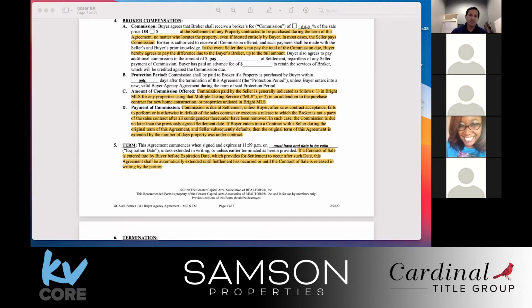So this protection period is very important that you put on there, because the buyer may look at this and say, well, there's no protection period. I like that property. I'm just going to end this agreement and I'm going to go and deal directly with the seller. Just make sure you have something on here so everybody has an understanding that properties that you're showing, you're owed commission for, even 90 days after the agreement is terminated.